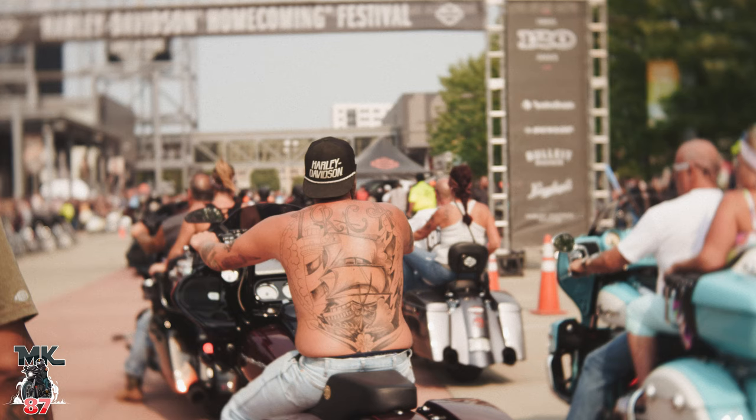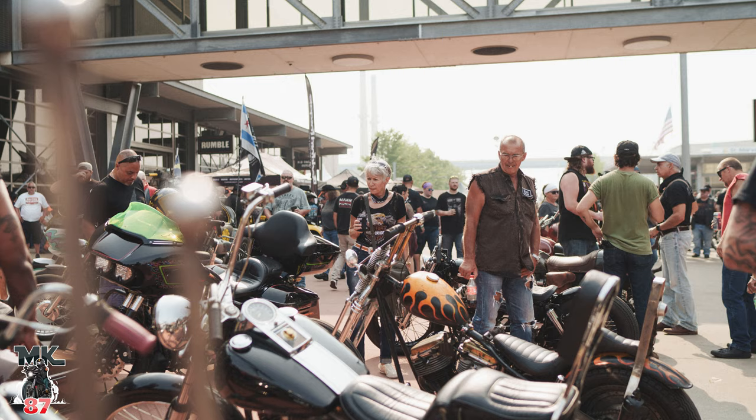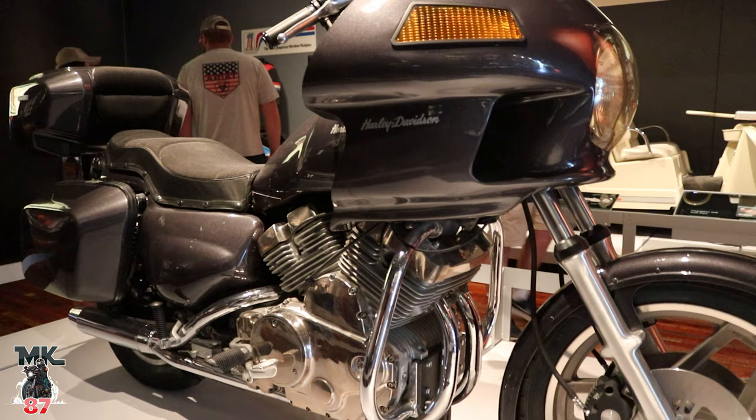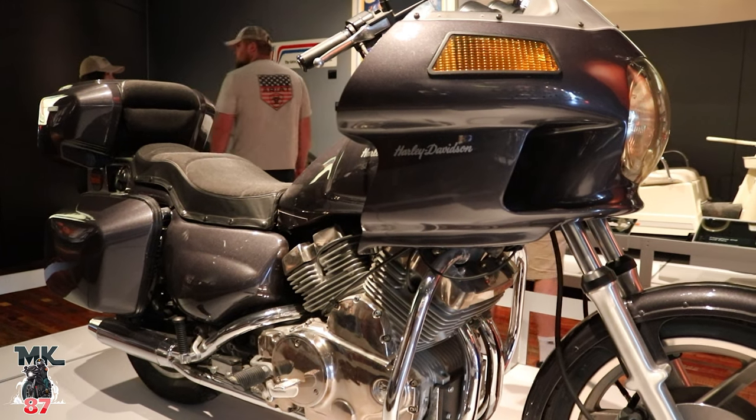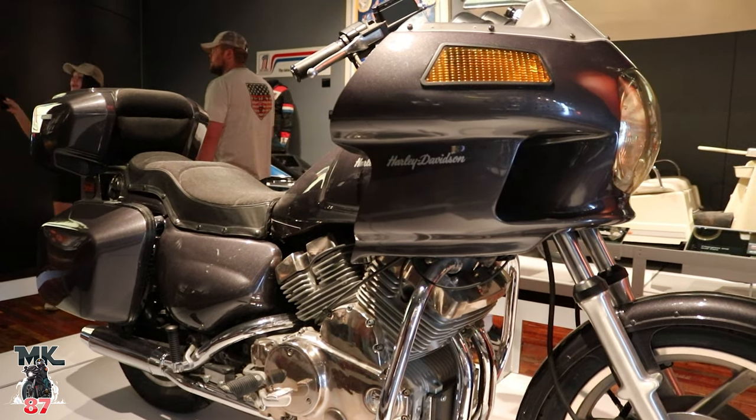You're gonna see that same carpet over here on this old police bike. Back then, this would have been the first bike to have a four-cylinder engine, the first chain-driven cam, the first water-cooled.